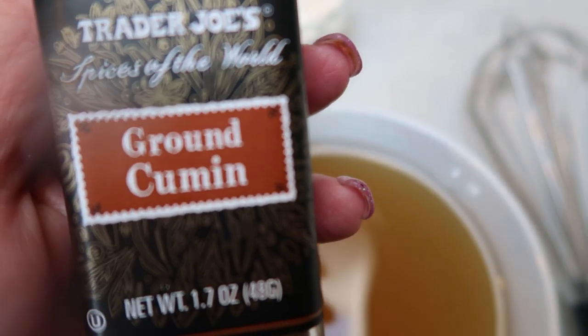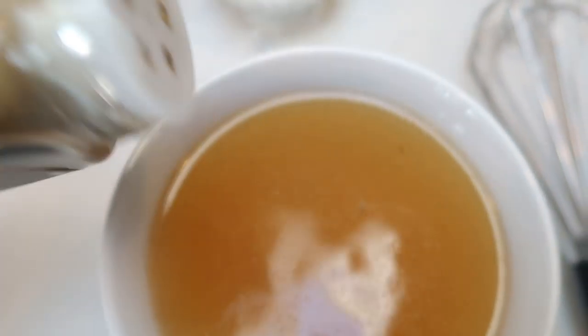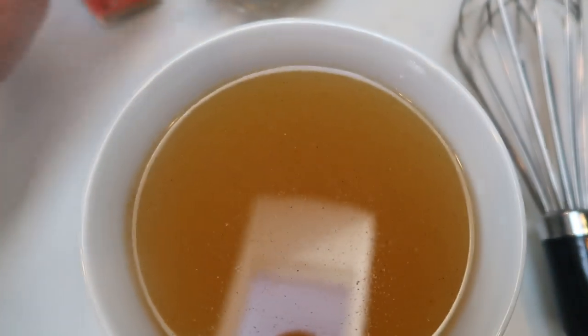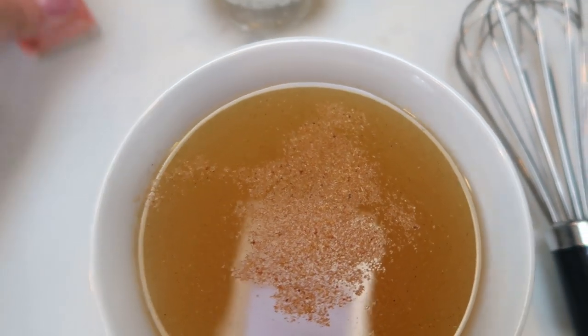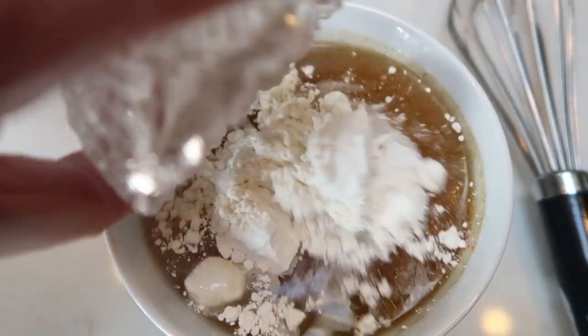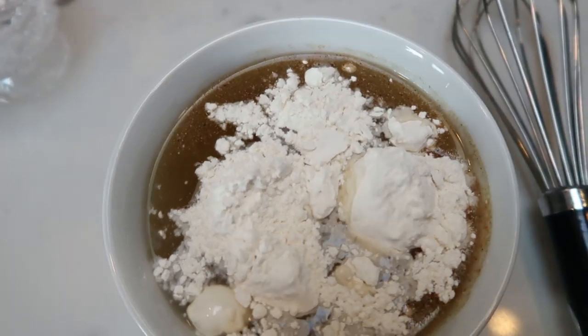So add 2 cups of your chicken broth. We're also going to add in some cumin and some seasoning salt and 3 tablespoons of flour. You can use regular or self-rising, whatever you have on hand.